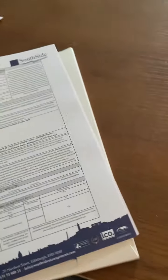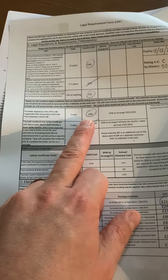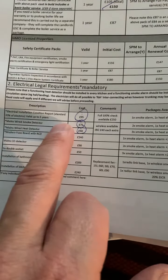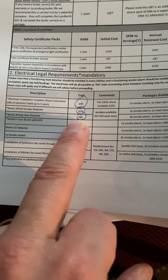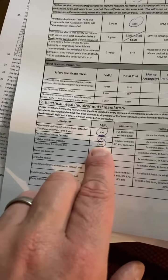If you're renting the second room out, I would recommend that being done. In terms of rental, the other legal requirements are such that the energy performance certificate is done. Fire blanket, I would recommend a PAT test and Legionnaires, and then the smoke alarms. You need an EICR, a smoke alarm in the kitchen and in the living room, and a heat alarm in the kitchen. That's the cost for all three.